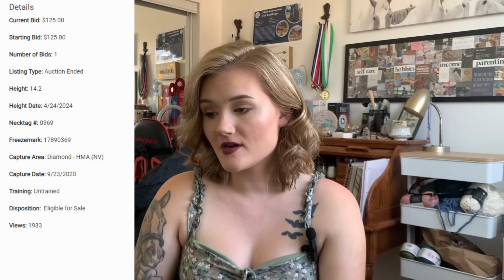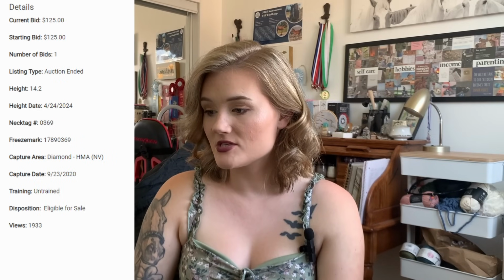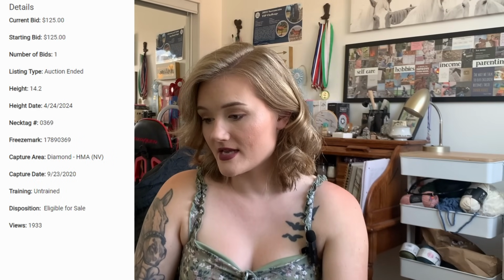The first one we're looking at is a 7-year-old chestnut mare, 0369. She is from the Diamond HMA, which is in Nevada. She's 14.2 hands, and she's honestly got just the cutest face marking. I love the big blaze with a couple of spots. I think I've mentioned before that one of the things I love with face markings is if they're plain markings, but then with some spots, like just something different.